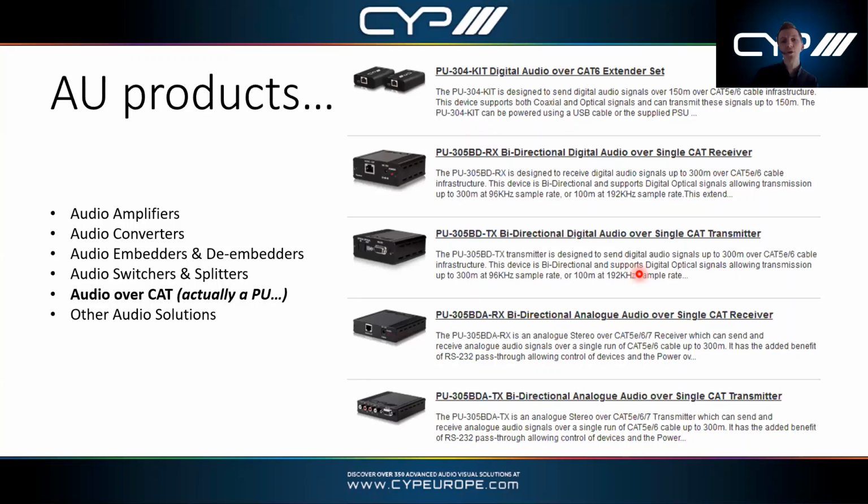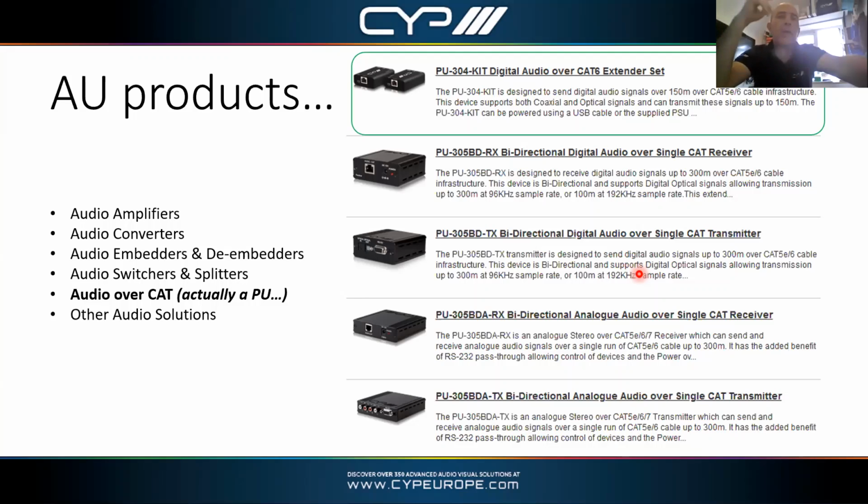So these are basically audio over CAT. The top one there is a really simple point-to-point kit that just comes supplied as a kit, literally a transmitter and receiver, and that will carry the audio up to 150 meters, either from coaxial or from optical, and then the same at the other end. Yeah, they're very useful. Both the coaxial and the optical are live at the same time, but it's only going in one direction. It's only going TX to RX.